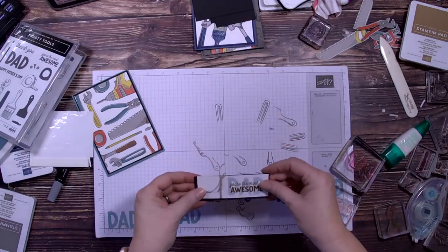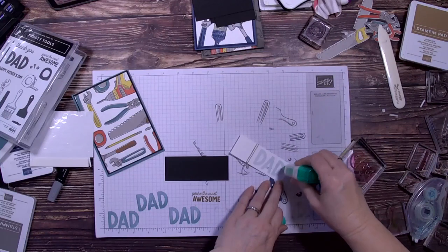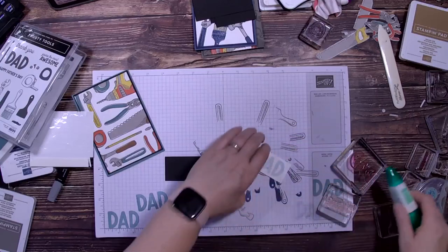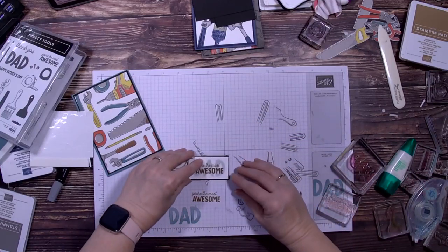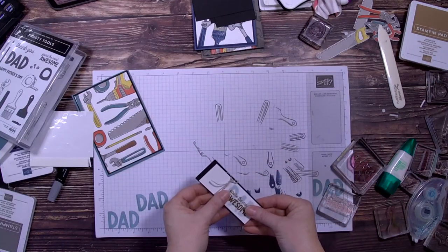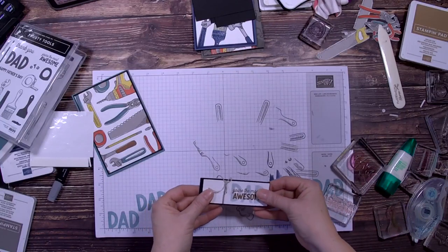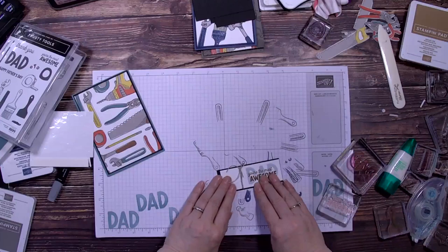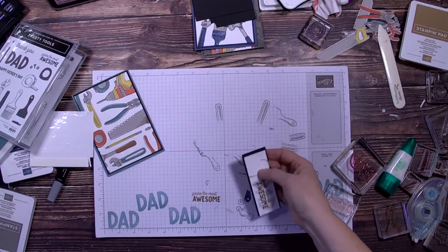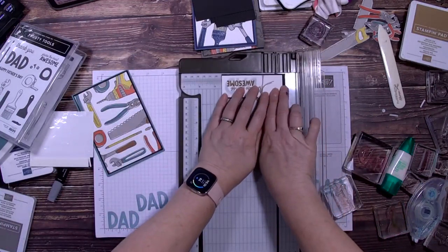So that is it for today. I hope you like them. I've enjoyed playing with this set and this bundle, and I haven't even scratched the surface really of what you can do with this set. You've got the dies that you can use, so you can stamp and die cut all of the dies, all of the tools and everything. I like the simplicity that you can create, and then you can step it up a fair bit as well. Do a lot of fussy cutting, lots of cutting out of all the different elements that you can do.